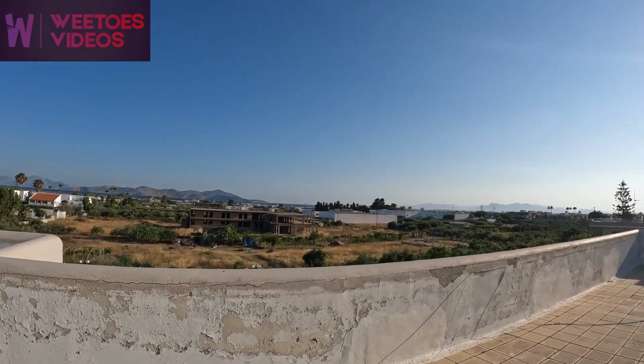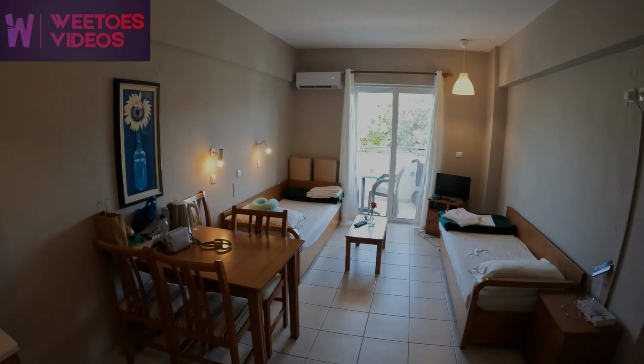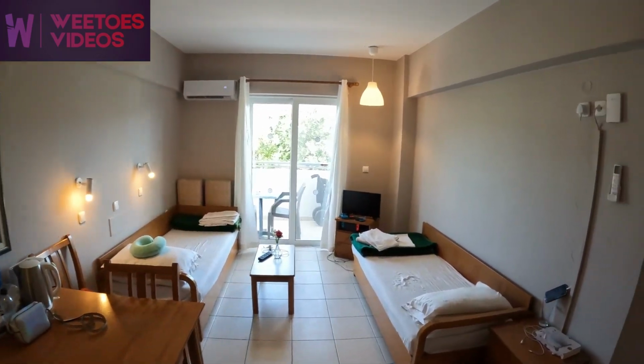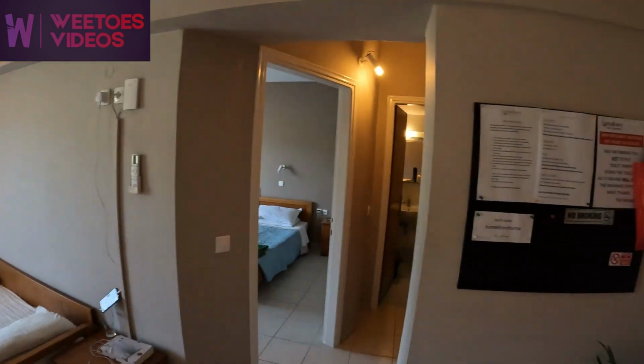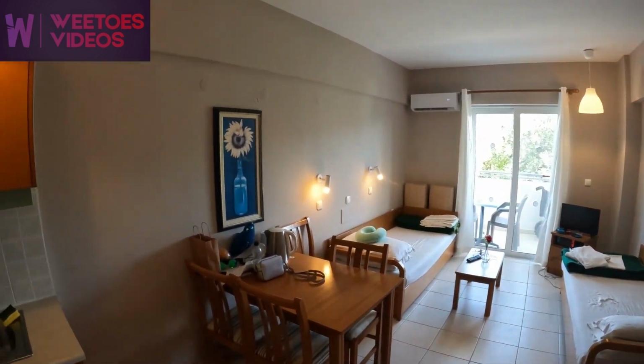So now we've had a look at the general grounds, I think it's time we go check out the accommodation. See you at room 102. So here we are, room 102. You have to excuse the mess, but we are travelling with kids, so it's to be expected.